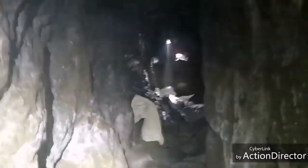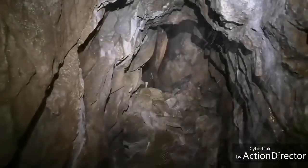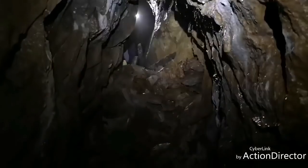When can I turn around? It's collapsed there. There they are on the floor. That would hurt if they landed on you. That one's going to go soon. Let's just get out of here, I think. We are slowly heading out, very slowly.